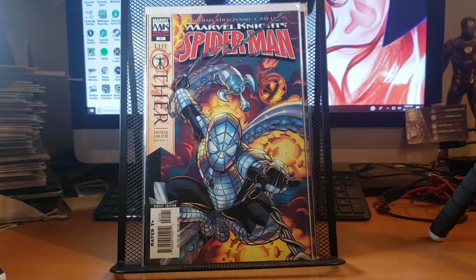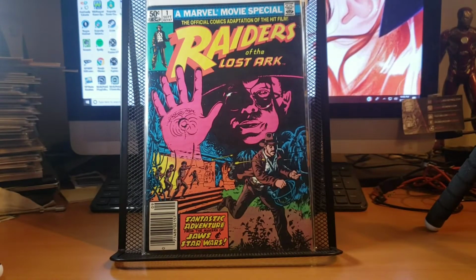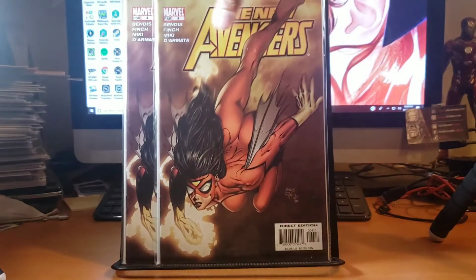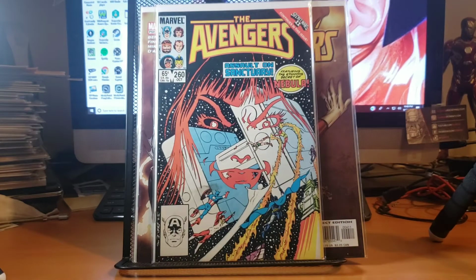Grabbed a couple things. Some of these did something and some of them didn't, in my opinion. I never had this, so I figured I'd grab it. Raiders of the Lost Ark #1. It's obviously the movie adaptation of the movie. Also multiple copies of New Avengers #4, the first appearance of Maria Hill. Found Avengers 260, that's the origin of Nebula.